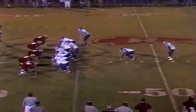Riverdale, in their first 2 offensive possessions, goes 3 and out. They go for the punt, and the snap goes over the punter's head. Lebanon takes over at the 15 and gets a field goal. On Riverdale's next possession, they turn the ball over on downs after a first down or two, and now Lebanon is driving with 2:45 to go in the first quarter and a 3-0 lead.